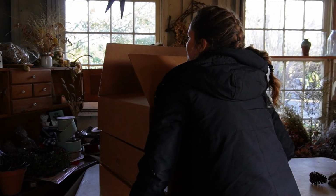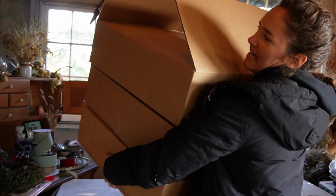So each box is about the same size. I think it's a 22 by 22, and we just get those at Uline. And then on the outside, it just says if it's an 18-inch, a 24-inch, or a grapevine, or whatever we are doing. So it just helps the person that's receiving it. They don't have to actually peek inside and unwrap all the packaging, and then, you know, it just is a big issue.